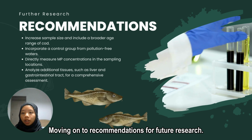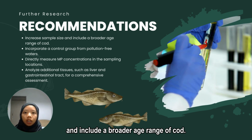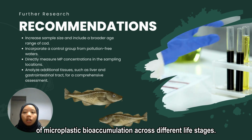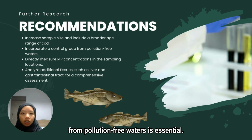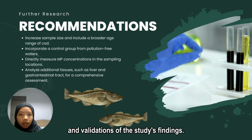Moving on to recommendations for future research. First, it is crucial to increase the sample size and include a broader age range of cod. This would provide a more comprehensive understanding of microplastic bioaccumulation across different life stages. Second, incorporating a control group from pollution-free water is essential. This will allow for accurate comparisons and validation of the study's findings.